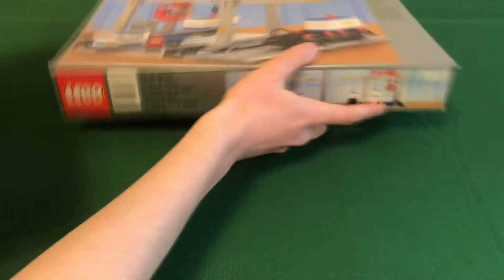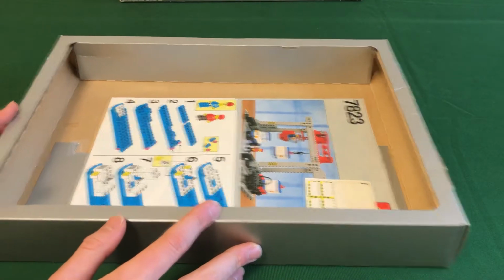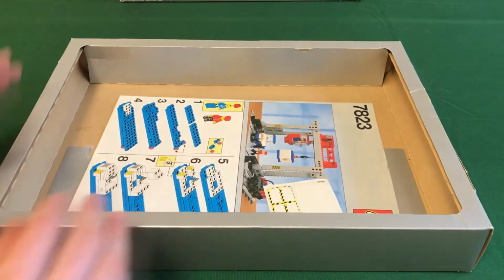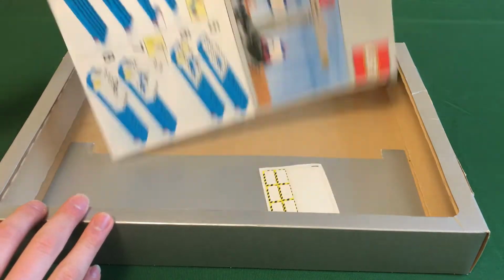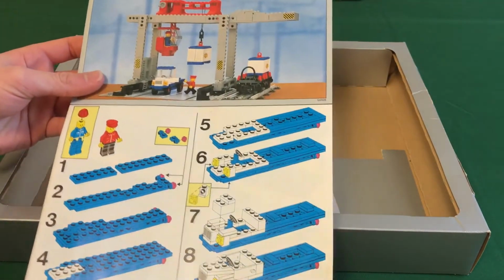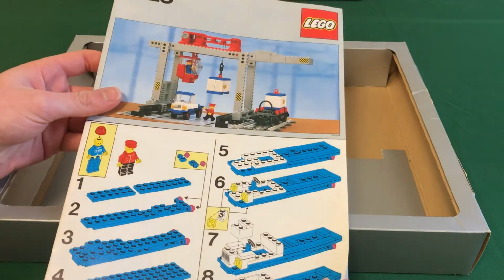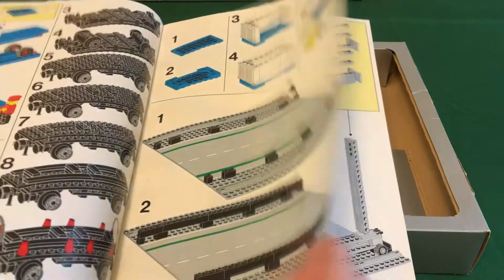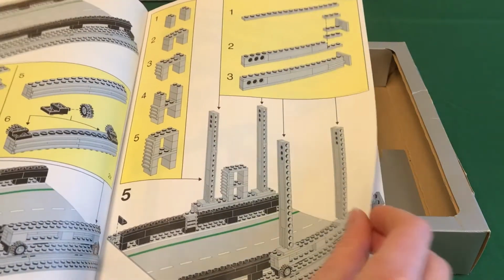You can see the cardboard outer sleeve is just made of thin cardboard. The tray has the instructions and the sticker sheet inside. The instructions are the larger size, like some of the train sets, but they're quite short. The building instructions put a lot of parts on per step. There's no section for a B model, just instructions to build the main freight loading depot.